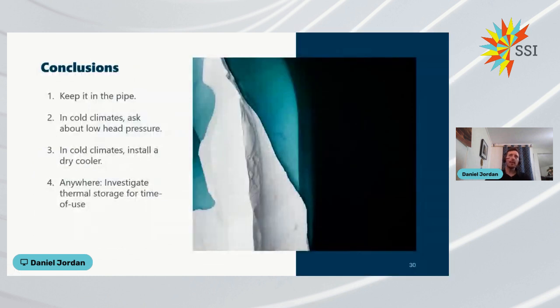So my conclusions here: in cold climates, ask about low head pressure. One thing I want to point out is you don't have to move it from first shift to third shift. You could also investigate thermal storage, and you could downsize your system, have a system that's half the capacity, make chilled water at nighttime, store it in a tank, and then run it during first shift. Your smaller system would then be supplying trim chilling, and your whole system would be smaller. So you'd be avoiding peak demand charges and save even more costs.